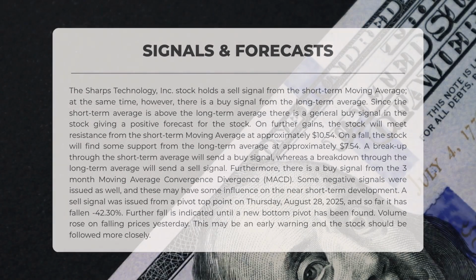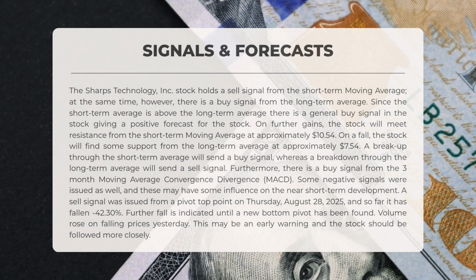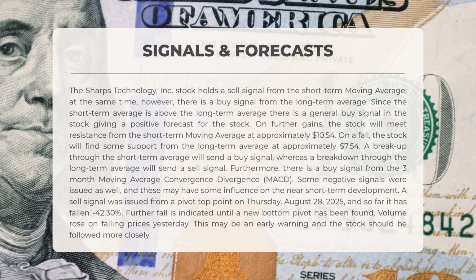The following signals have been identified for Sharps Technology. Sharps Technology Inc. stock currently presents a sell signal from the short-term moving average. Conversely, a buy signal emerges from the long-term average. Since the short-term average is above the long-term average, this indicates a general buy signal for the stock, suggesting a positive outlook. Should the stock experience further gains, it will encounter resistance from the short-term moving average at approximately $10.54.